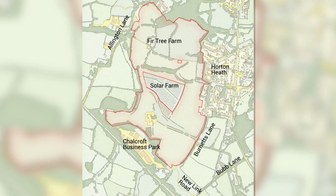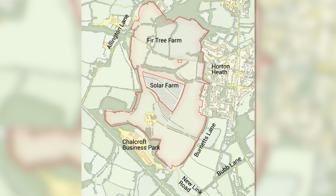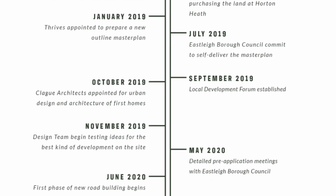The council is committed to self-delivering the development, to doing development better and putting people at the heart of its vision. A team of experts has now been assembled within the council to run the project and to ensure that it aligns with the vision.